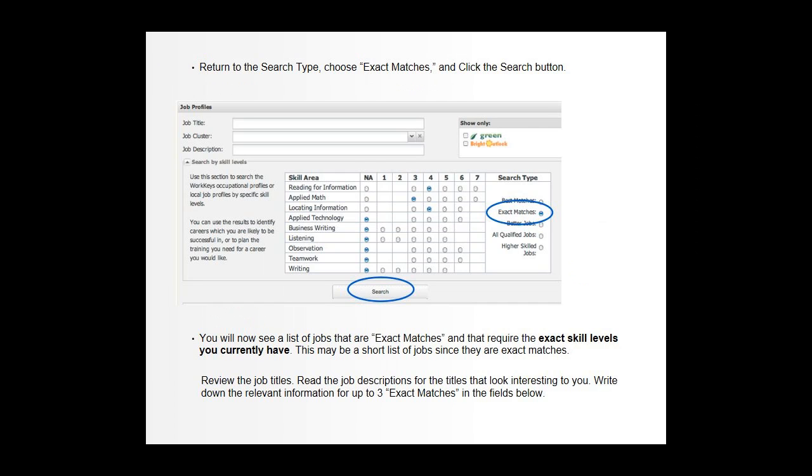Next, you'll go through the same process to search and identify up to 3 exact skill match jobs. In this part of the exercise, you'll find jobs that are an exact match for your skills. Go back to the profiles.keytrain.com main screen and select Exact Match. Be sure your 3 scores are entered as before. This may be a very short list of jobs. Review the job titles and use the same process as before to note up to 3 exact skill match jobs.